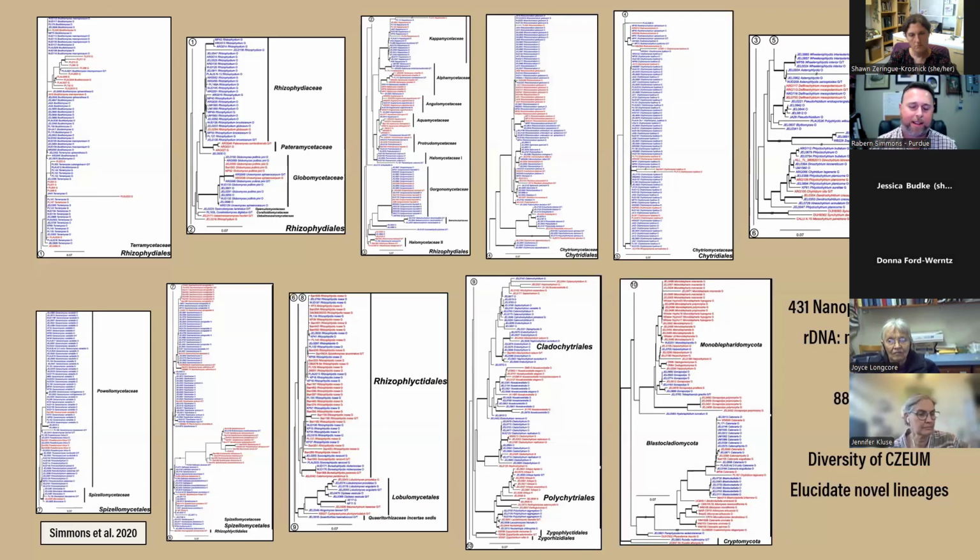While I was a postdoc in Michigan, while we were forming the CZEUM, we were also checking these cultures for viability, thawing them, making sure they were alive, and then putting them back into cryopreservation. While we were doing that, all the ones in blue in this phylogeny are ones that we got to grow, or that we had proven viability within the CZEUM. And while we had them out and growing, we went ahead and did DNA extractions and produced this comprehensive phylogeny of the Chytridiomycota, the Monoblepharidomycota, and the Blastocladiomycota, to show where we still have questions, what lineages still need work.